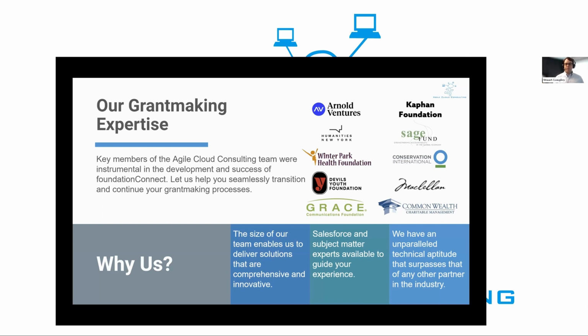We've been really fortunate enough to continue working with some of those organizations, and many more have joined since the Agile Cloud banner was raised. So a few folks here. One of the things that really sets us apart is that our team is over 60 staff. So we have a lot of capacity when it comes to delivering projects. It also means we have a lot of great minds here at the company to solve issues that are either new or unique. And that has been a huge strength of ours, in addition to having a fairly unique technical aptitude working with the Salesforce platform.